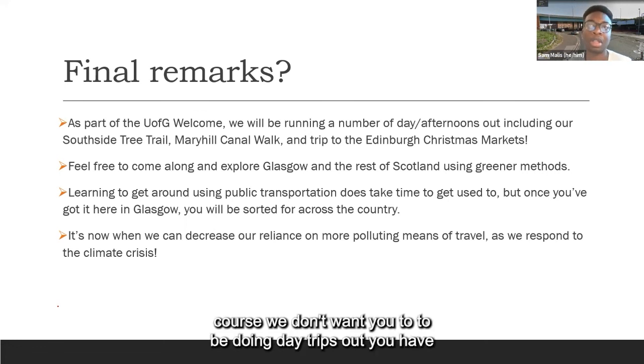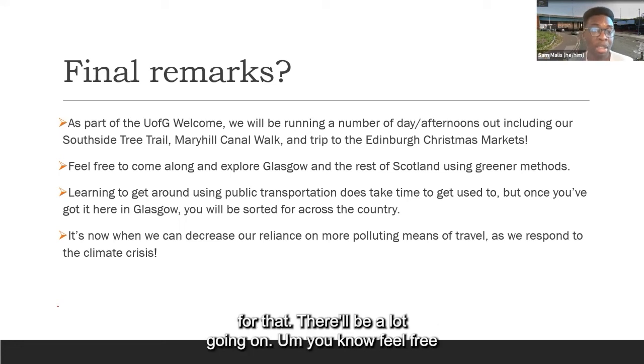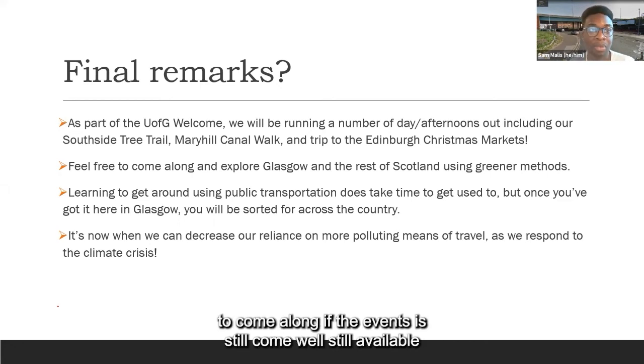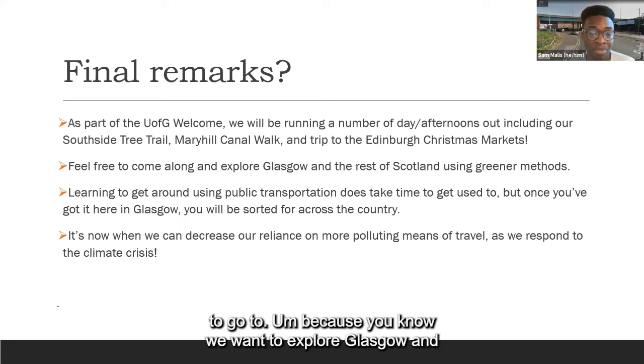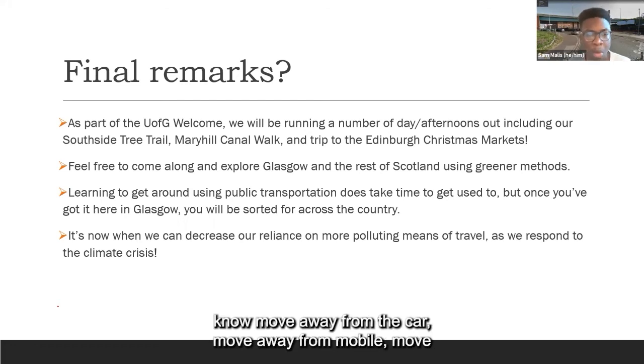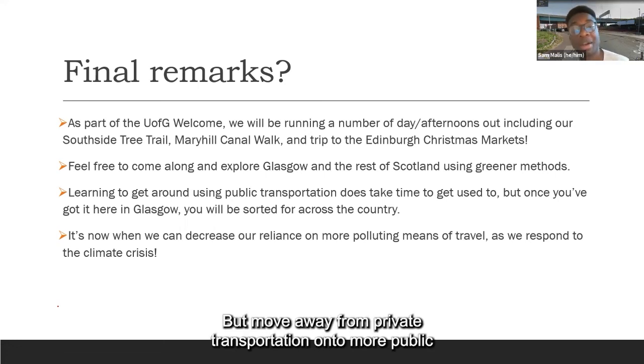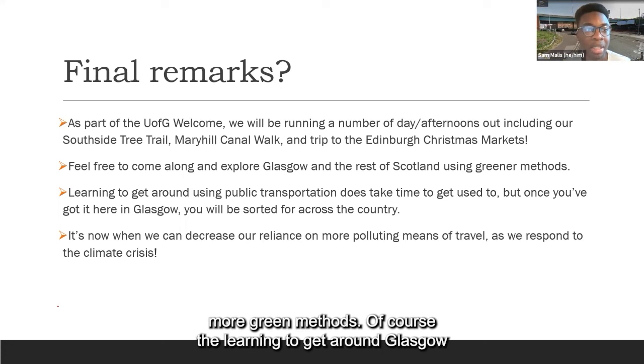Of course, we don't want you to be doing day trips out when you have revision in the December months. So be sure to look out for that. There'll be a lot going on. Feel free to come along if the event is still available to go to. Because we want to explore Glasgow and see the rest of Scotland using greener modes of transport, move away from the car, move away from the motorbike, move away from, Ubers are becoming electric, aren't they? But move away from private transportation onto more public, more greener methods.